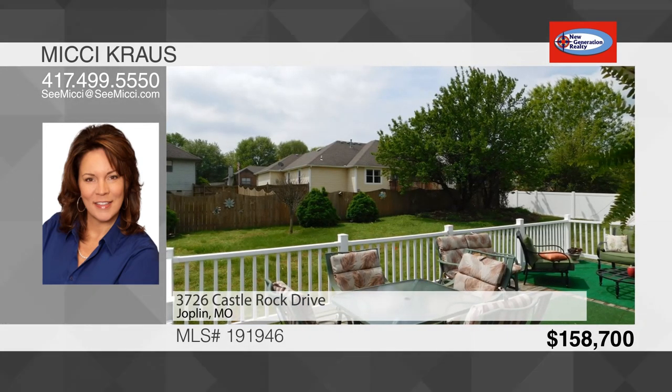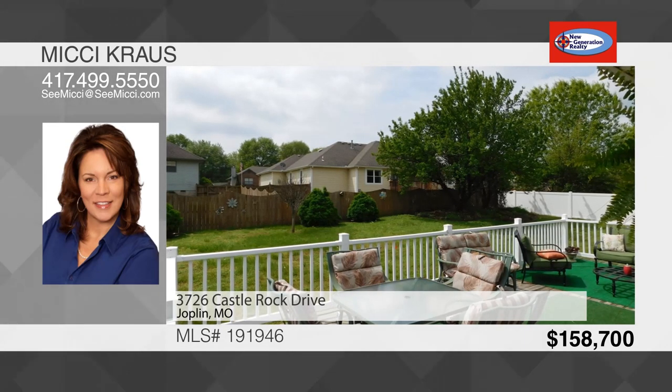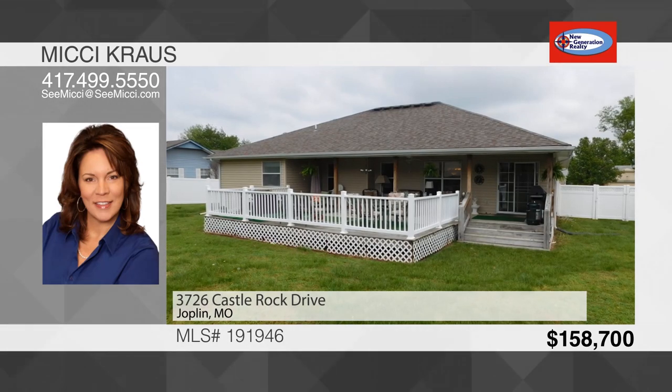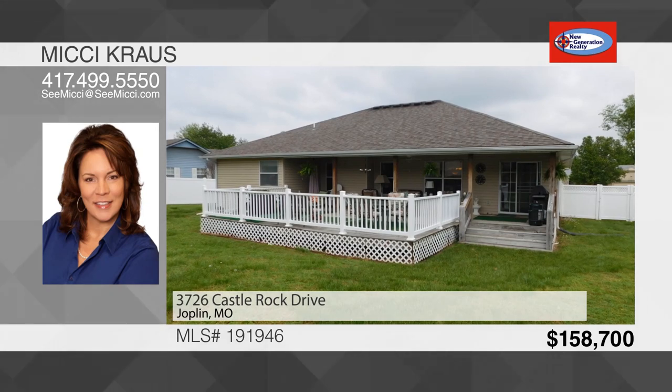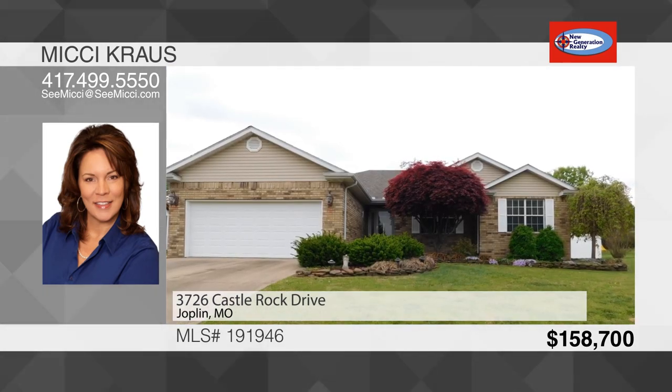This subdivision has so much to offer, such as easy location to both interstates and the bypass, close to Thomas Jefferson School, College Heights Christian School, MSSU, and Joplin Schools. There's even a community pool to enjoy through the summer months. To see this house, call Micci Kraus.